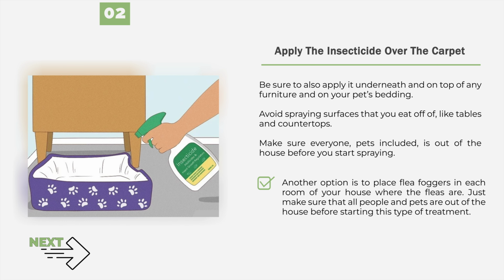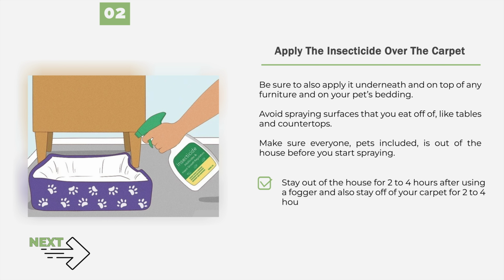Another option is to place flea foggers in each room of your house where the fleas are. Just make sure that all people and pets are out of the house before starting this type of treatment. Stay out of the house for 2 to 4 hours after using a fogger, and also stay off of your carpet for 2 to 4 hours to allow insecticide sprays to dry completely.